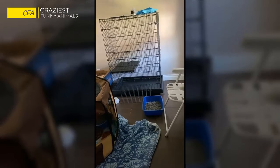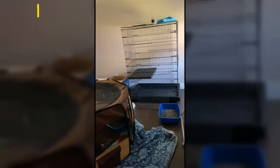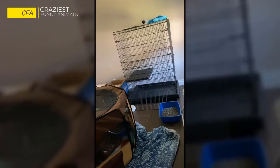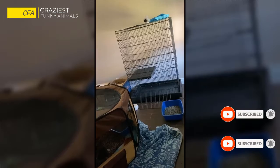So anyways, that's what I need. I could use a condo. I have no cat trees in here, as you can see in this room. And I have no interactive type toys. I could use that too. I put it on my list.